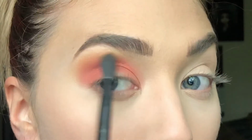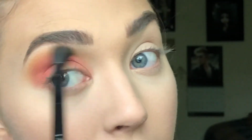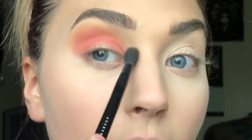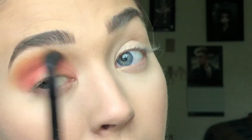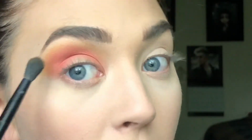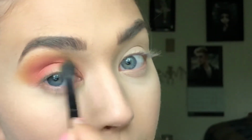Which is good. I'm gonna do one more little layer of this mustard. I really like doing this mustard with a cool tone brown or a green tone brown. It's really pretty. The more you blend, the better it's gonna be every time, except when you're using a shadow that's really, really patchy, then that does not apply.